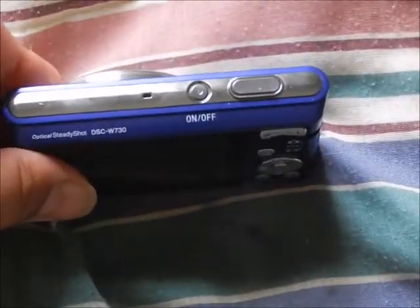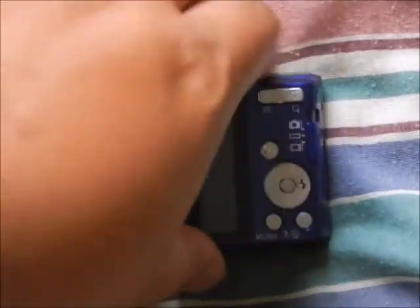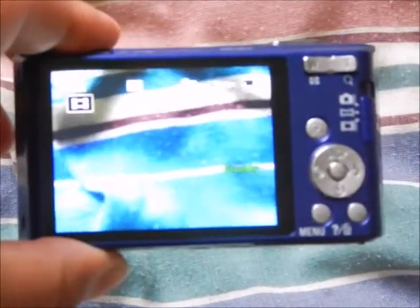Now, this camera is a model DSC W730 optical steady shot. Now let's turn this camera on. As you can see, I'm going to try to test the zoom function here for you.